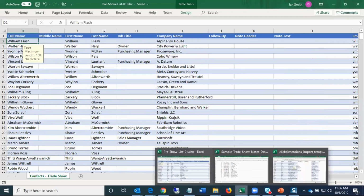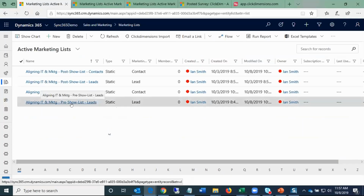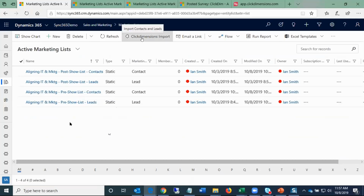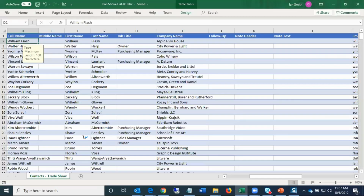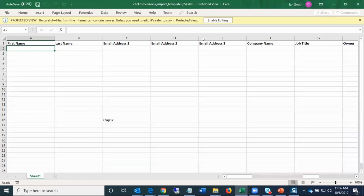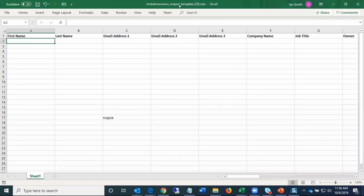But let's take a look at what we're going to do next. We're going to want to load that pre-show list into these marketing lists, this pre-show marketing list. In order to do that, we're going to use the ClickDimensions import tool. The first thing you do with that import tool is download an Excel template. This is just one of the ways you can get the data into the CRM system, and it is a way that marketing can proceed somewhat independent from IT, because this is a fairly simple process to load the data into the system. This is an example of a ClickDimensions import template.